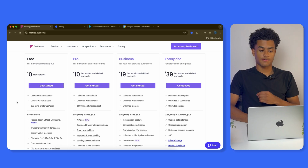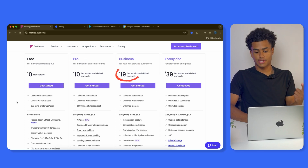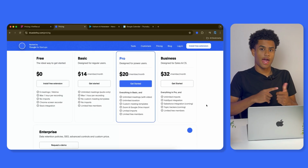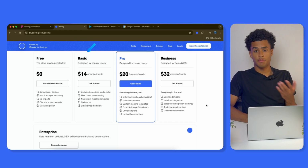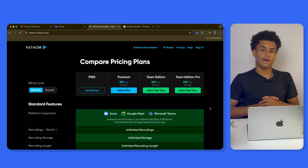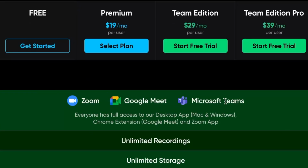And that's it, guys. Now, one last thing that I'd like to point out is the pricing. So here you could see that Fireflies starts for free forever. You have the Pro for $10 a month, Business for $19 a month, and Enterprise for $39 a month. As for Bluedot, you can see that they focus on simplicity and integration with apps like Google Drive. The basic plan starts at $14 a month, but with the free plan, it's the ideal way to get started. That's what I've been using personally, and it works really good for my week-to-week meetings. On the other hand, Fathom provides robust team-focused features starting at $19 a month with advanced AI summaries. It supports platforms like Zoom, Google Meet, and Microsoft Teams.